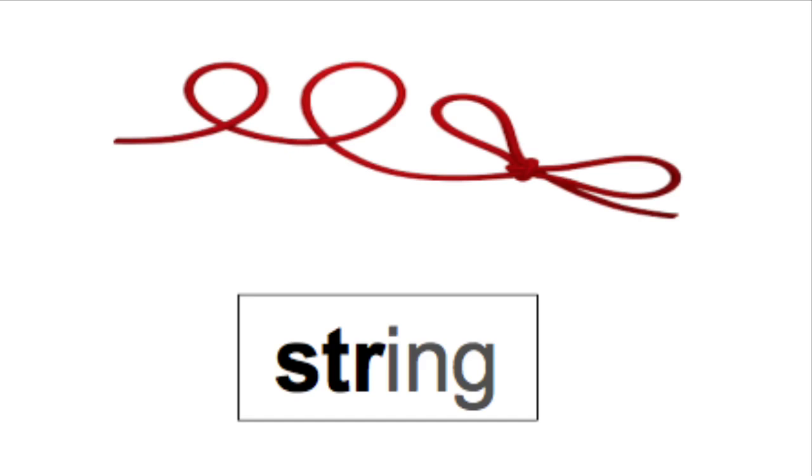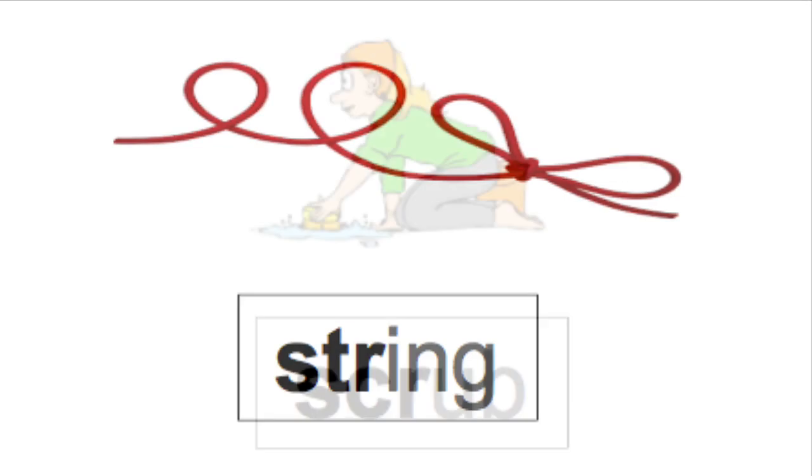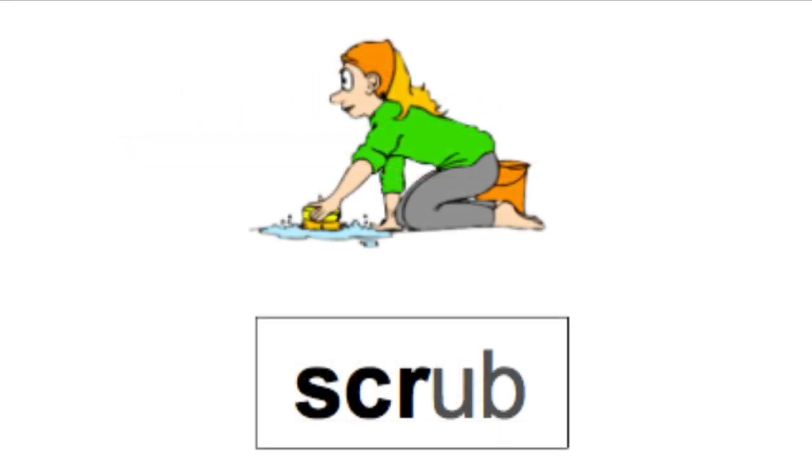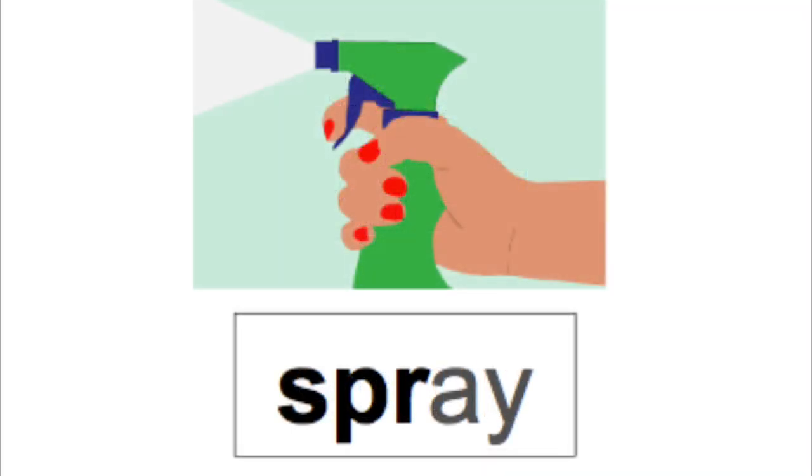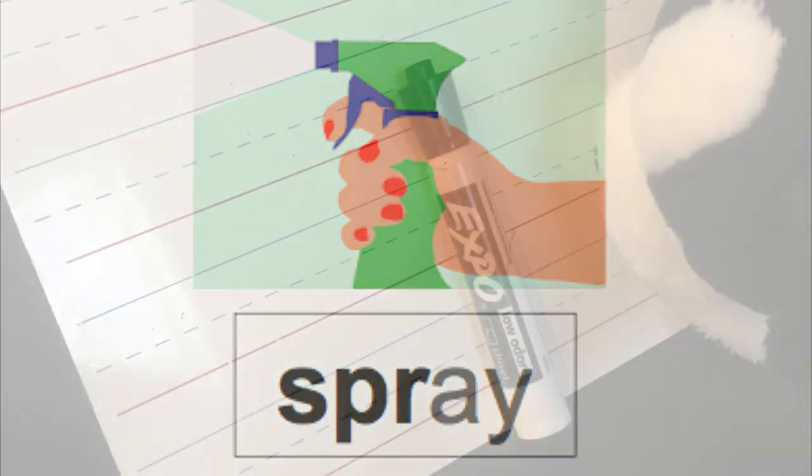Today we'll focus on 3 blends. The first blend we'll focus on is STR. STR, like in the word string. The second blend we'll focus on is SCR. SCR, like in the word scrub. The last blend we'll focus on is SPR. SPR, like in the word spray.